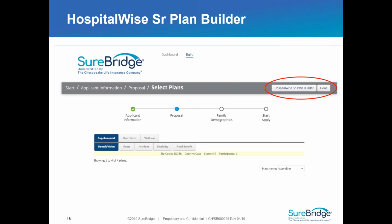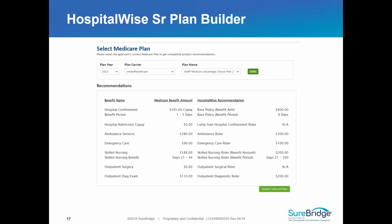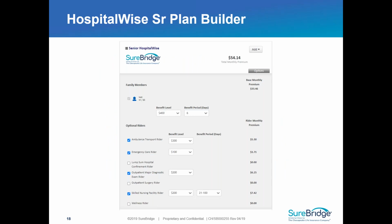Also in our plan, we have what's called a HospitalWise Senior Plan Builder. If you're familiar with CSG Actuarial, it's similar to that. However, what ours does is that it pulls up the Medicare Advantage plan and then actually customizes the HospitalWise quote. So I pulled up United Healthcare, and you can see that it lists the copays on the left, the recommended HospitalWise, and then it'll pull up those benefits.